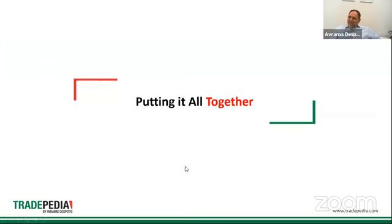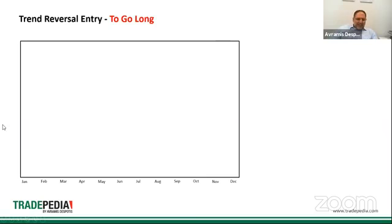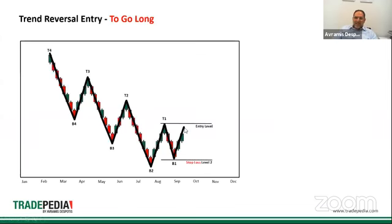So let's go and put it all together. The way that I like to trade the market, and I recommend you also use this methodology to enter and exit the market, is this here. So the market is coming down, and then I have a bottom higher than the previous bottom. So what do I do here? I have my entry level. So where is my entry level? My entry level is T1, and my stop loss is at least B1. Yes? Okay, clear?